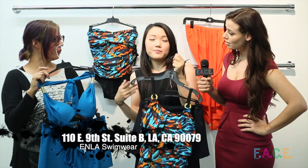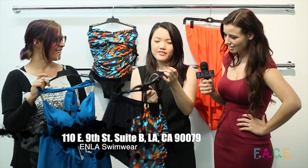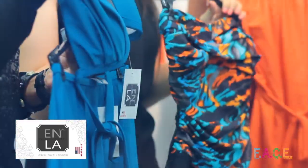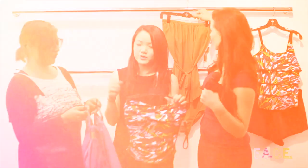You can find us on www.enlaswimwear.com. This particular top is for women who want to feel sexy and comfortable at the beach, and this is more for a woman who wants to cover more, but be as comfortable and as stylish as possible. This has more coverage. We have bottoms that cover more. That's great. You get a little cushion. That would be nice to have on. It's all something you can mix and match. We sell it in separates, so you can always mix and match whatever swimsuit top and bottom you want.